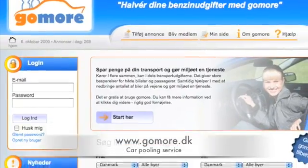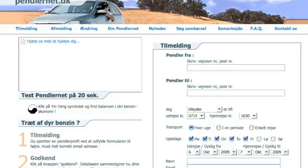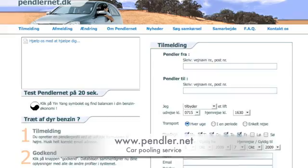One of the better options I've found, especially if you don't already have a friend going your way, is to try carpooling. Both the websites gomore.dk and pendler.net offer a great service where you can sign up to be either a passenger or, if you're looking to offer someone a lift while driving cross-country, a driver. And when, say, a trip from Funen to Copenhagen would only cost about 80 to 100 kroner, it really is quite a cheap option.